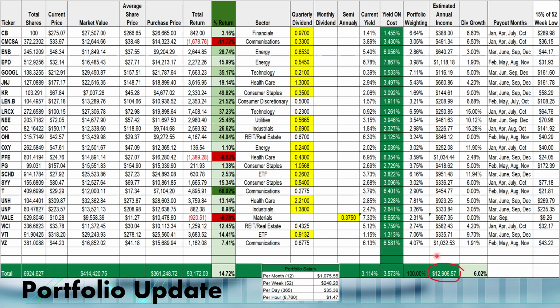$12,906.57. Should hit over that 13,000 mark by the end of September. And dividend growth year over year is at 6.02%. So if I was to stop investing in the portfolio, this right here, estimated annual income, unless they adjust their dividend growth payouts, should grow by about 6.02% on its own year over year, which is above the inflation rate, which is what I want, about twice what inflation is on typical years.